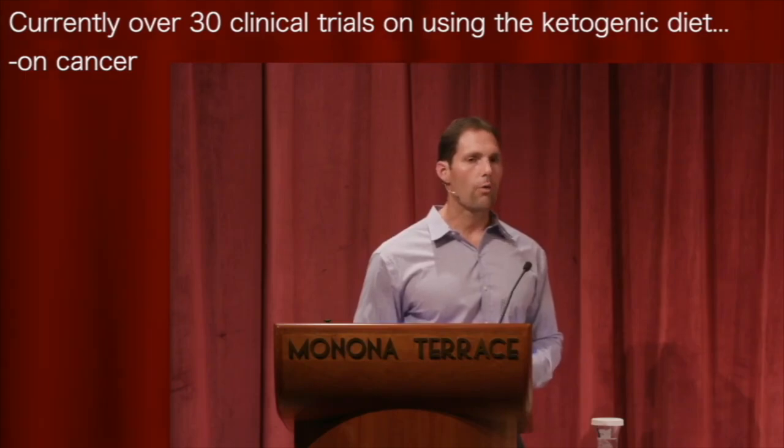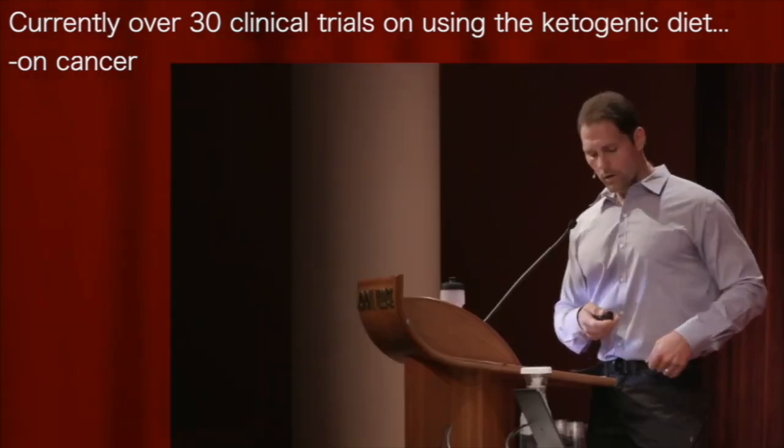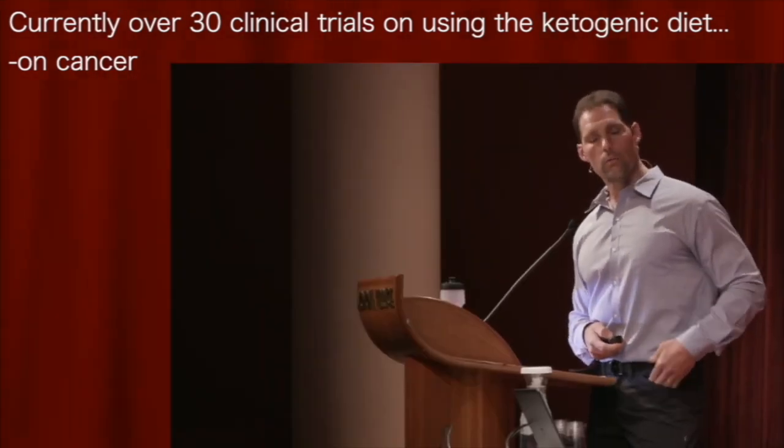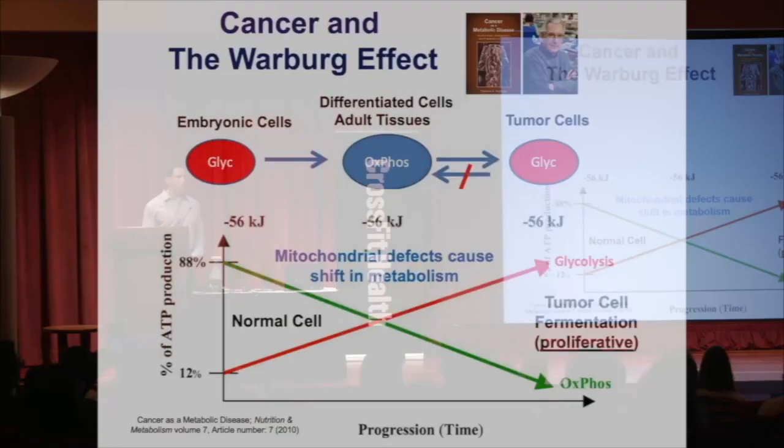I looked this week, there are over 30 clinical trials on using the ketogenic diet in cancer studies. So this is a very emerging field, and I think you're going to see, with the clinical trials now, a lot more studies, with results from those studies hitting PubMed.